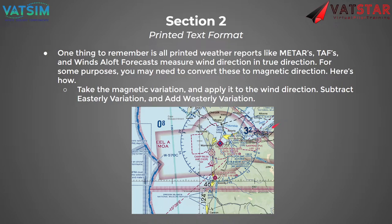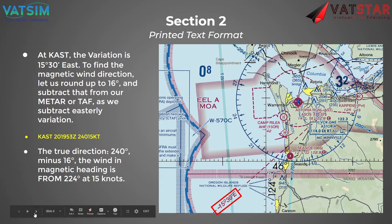Magnetic variation is the difference between true north and magnetic north. The Earth's magnetic field is not perfectly aligned with true north, or 90 degrees on its axis. So we have these magnetic variation lines here on the sectional that tell us how to adjust from true heading to magnetic heading. And so I have an example here on the next slide.